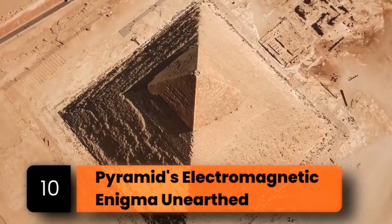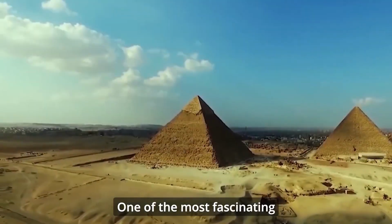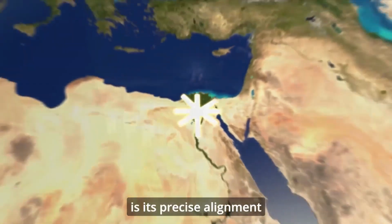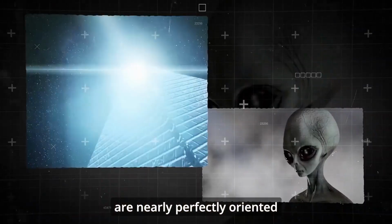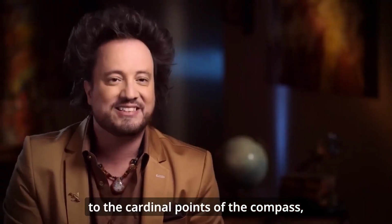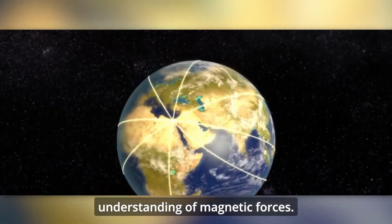Number 10. Pyramids Electromagnetic Enigma Unearthed. One of the most fascinating aspects of the Great Pyramid is its precise alignment with Earth's magnetic north. The pyramid's four sides are nearly perfectly oriented to the cardinal points of the compass, demonstrating an astonishing level of accuracy that suggests an understanding of magnetic forces.